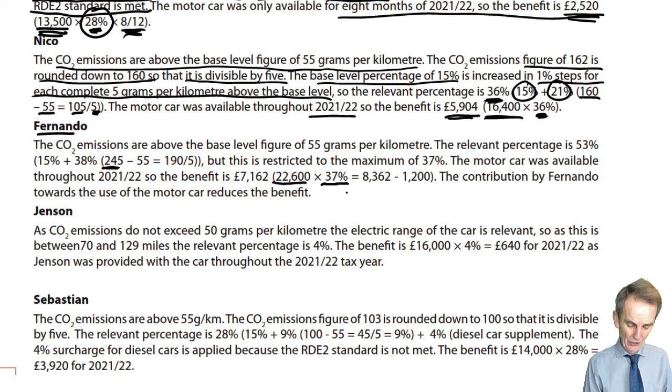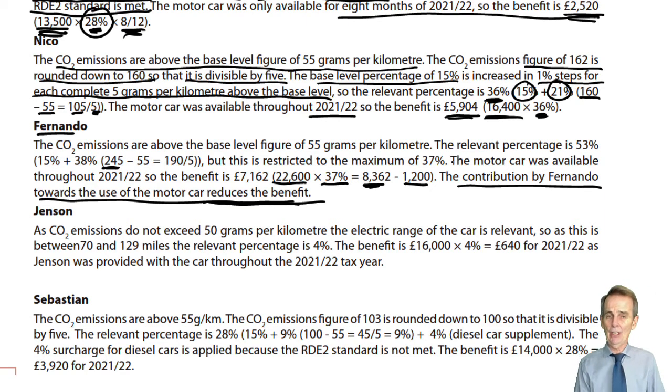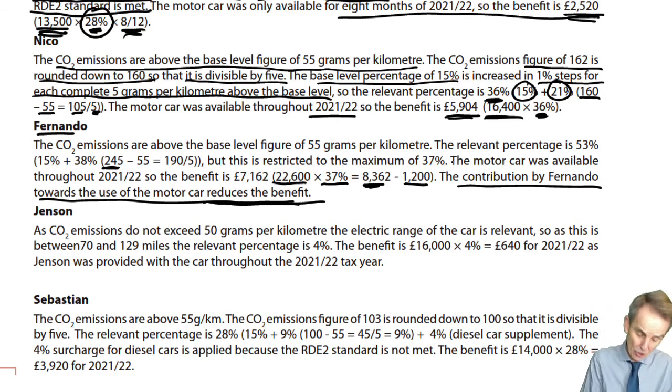We know we've got 37%, but also the add-in here was that there was a contribution made by Fernando towards the use of the car, which serves to reduce the benefit. This reduces what would otherwise have been the benefit. So, again, I emphasise, it's not like a capital contribution that would serve to reduce the list price to go into each year's calculation of an assessable benefit. It reduces what the benefit would otherwise have been.